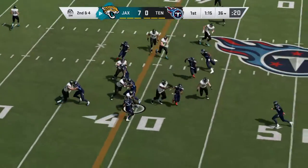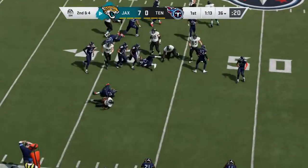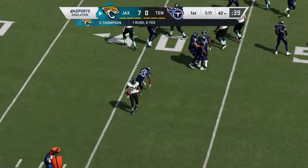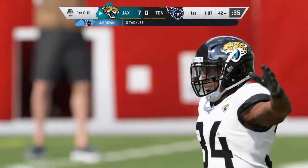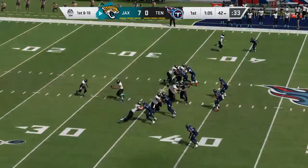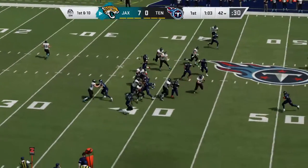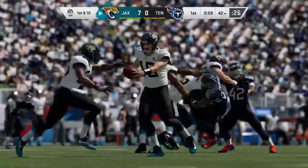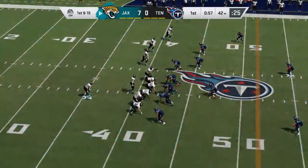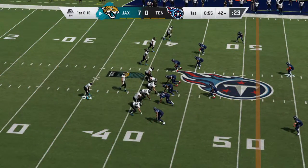A first carry now for Thompson. And to the 42-yard line here and brought down there. 6 yards the pickup, and that's a first down. Partner, those are back-to-back 6-yard runs, and if they're going to continue to get those types of plays, shoot, you just keep running the same stuff, don't you? Yeah, it was 1st and 10, then 2nd and 4. Now 1st and 10 again. Right there in the middle, 55.